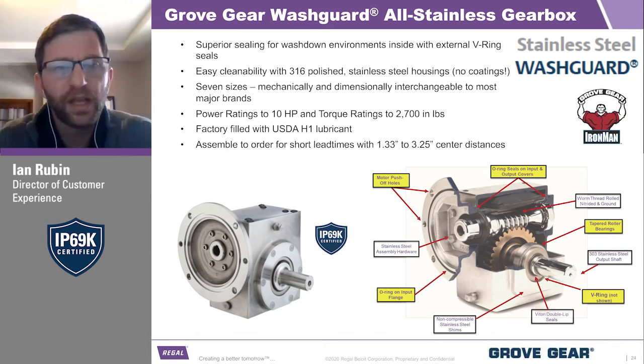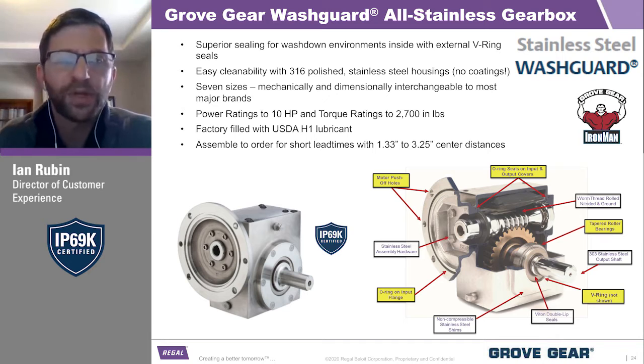Looking at the cutaway, again, like the Hera design, with the Grove worm design, sealing is paramount. How do we keep contamination out?